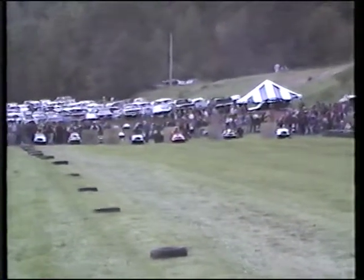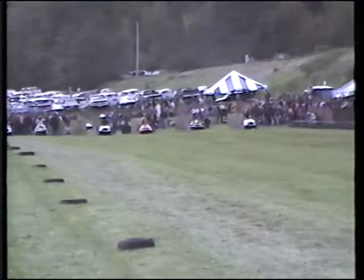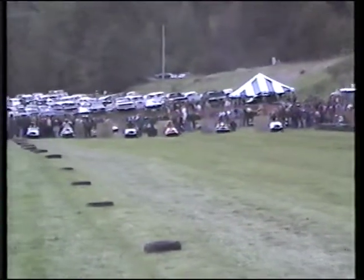Don't tell that guy who broke his front axle we're going to rerun that race again. We broke his axle, so if he can get ready, we'll run it in a while.